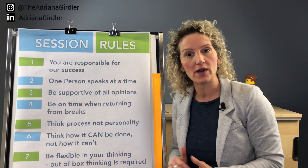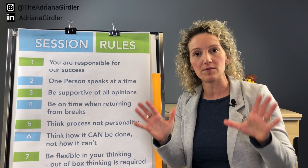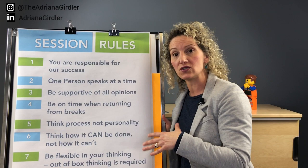Now, what's really cool is when people don't follow these ground rules, guess what you do? You time them out. The important part is to really ensure that you set this up at the beginning of the meeting so everyone is really clear with expectations. It's when everyone knows what they can and can't do that makes a huge difference with the productivity of your meeting.